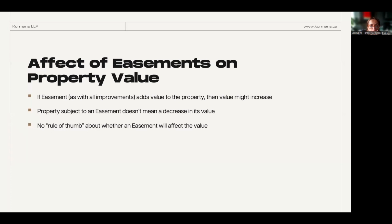You'd have to look at each case on its own to determine whether it really is a material issue. It might be affecting the value of the property, and it could be affecting it positively or negatively, depending on which side of the easement you're on and what the benefits and the rights are. So don't dismiss an easement right away and say, oh, it's subject to an easement. Now, certain properties, it could be an issue.